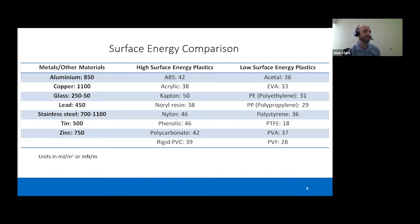But you see the idea here. As you see the surface energy get much lower, the substrates get much more difficult to bond. There are exceptions, like I said earlier, nylon is a little bit tricky to bond, but looking at just surface energy, it doesn't look like it should be. So there are exceptions, but this is the general trend. These low surface energy plastics are hard to bond, and that's owing in part to that low surface energy.